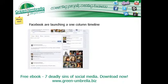Ta-da! So here it is, the new Facebook timeline, which is currently being tested, by the way. Thanks to Mashable for the image, which is great. I just did a screenshot from their article earlier in the week. The social networking giant is testing a new design for personal profiles that puts all posts in a single column on the left-hand side, while activities from friends, places, apps, and that sort of stuff is now just going to be on the right. Okay, so here's some bits that you probably need to know.